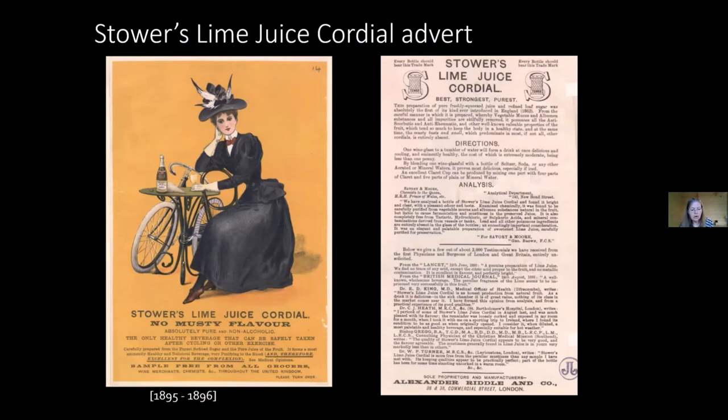with minimal text was designed to attract attention, while the verso gave detailed information. Here, this includes directions for use, a chemical analysis, and of course, claims of the health-giving properties and superiority of the product. These are backed up by testimonials and quotations from medical journals, harking back to earlier text-heavy advertising. This is also an example of the sort of advertisement I find really interesting.